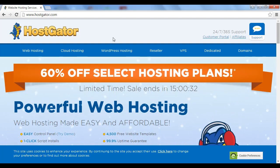And you can see they offer lots of different things. They offer web hosting, cloud hosting, WordPress hosting, resellers, VPS, which is virtual private server, dedicated, and they also sell domains. But it's best to buy your domain from a different company from your hosting, because that way, if there's any problems, you don't lose everything all in one go.